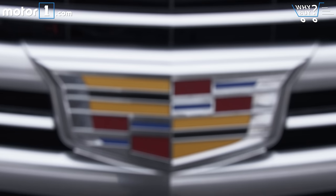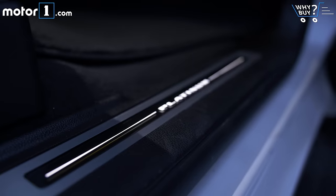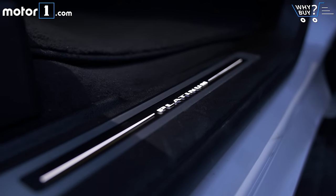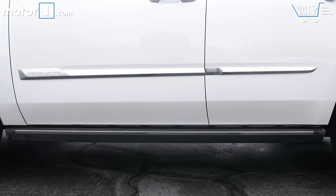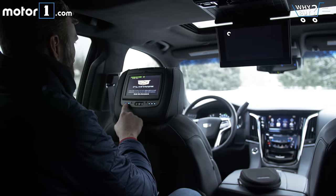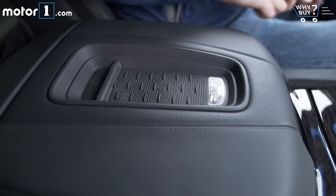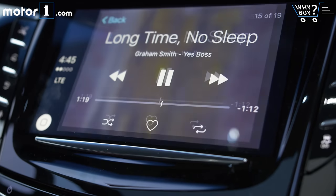Is it well equipped? An Escalade wouldn't be true to its heritage if it didn't offer nearly every feature that exists in the GM universe. This version has both the Platinum Collection trim and the Luxury Convenience Pack, meaning that nearly everything is packed in. 16-speaker audio with 3 screens to watch Blu-ray discs and wireless headphones for audio. You can wirelessly charge your phone, as long as your phone supports it, and make use of Apple CarPlay.